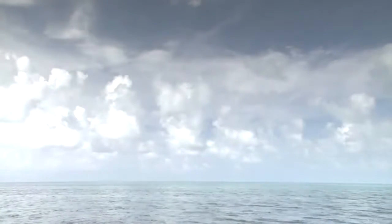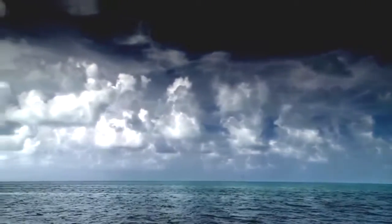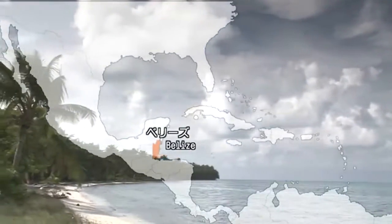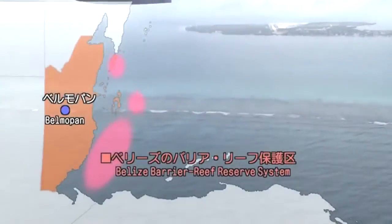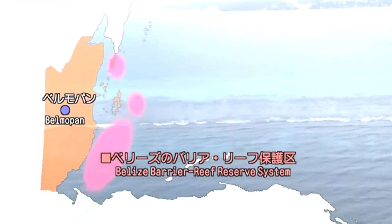The Yucatan Peninsula juts out into the sea, like a great partition separating North and South America. Taking up the southeastern part of the peninsula, the country of Belize faces the beautiful, warm waters of the Caribbean Sea. Unfolding in the blue waters off the coast is the Belize Barrier Reef Reserve System, which extends for more than 260 kilometers.